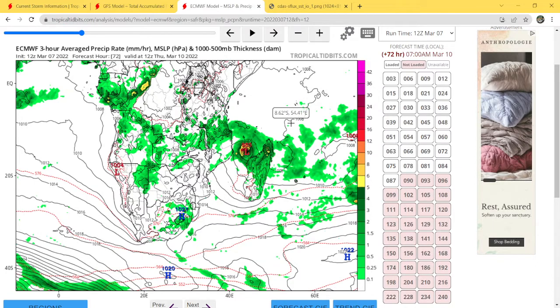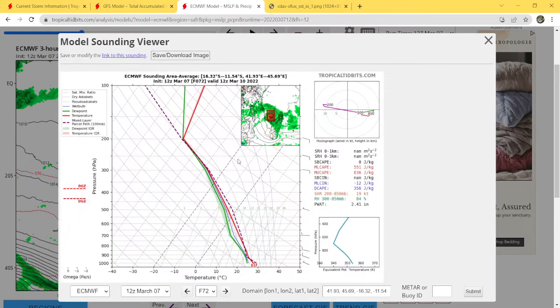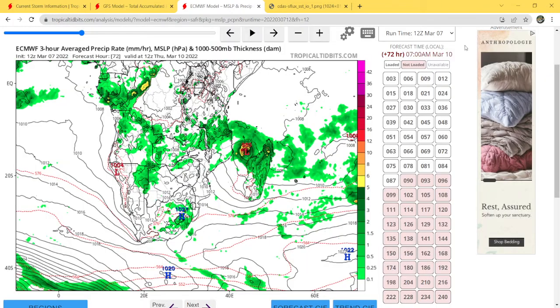And as you can see, 72 hours. This is 3 days out. It's at 985 millibars. So let's take a look at the soundings here. And the shear is probably what is causing this to not blow up as extensively as the GFS and the HWRF right now. But the relative humidity is pretty good. It's at 84% right now.